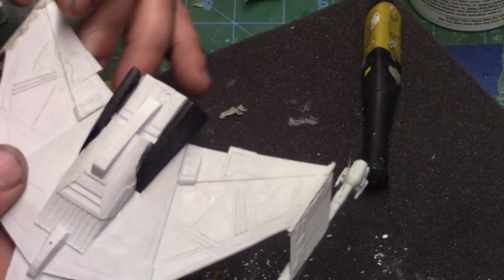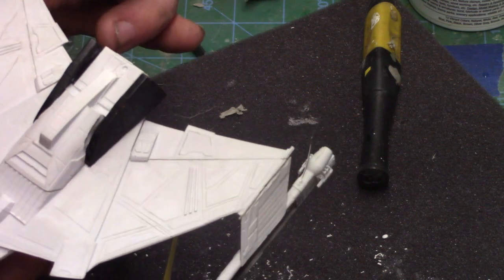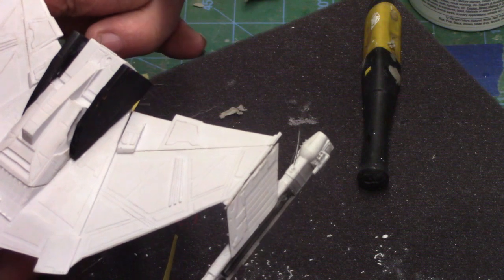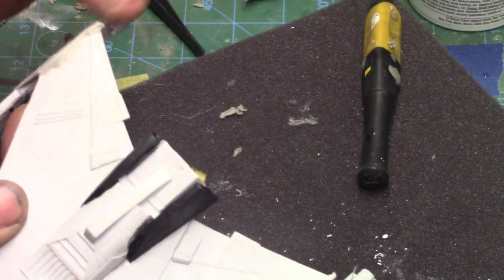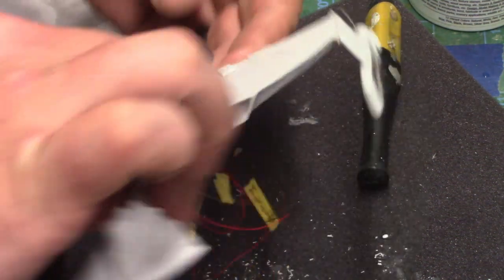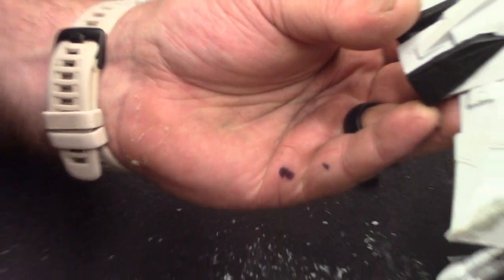And again, like I said, I'm just getting it in there to work, and then I can fix it later. Right now I just want to get it in there enough that it's going to harden up and be very, very lovely. So there is the starboard side. Sorry guys, let me zoom out now.